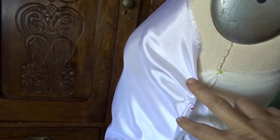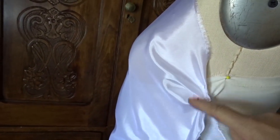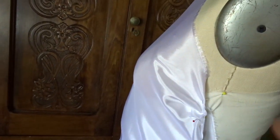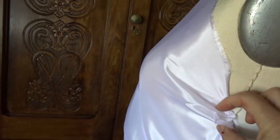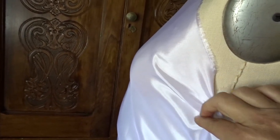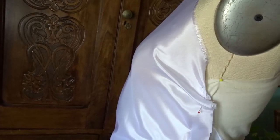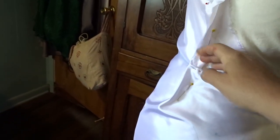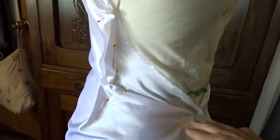All right, so I am putting ease across in this bust area. So it needed a little bit of fullness here. If this was a drapier fabric, I might not have had to do that. It could have even been eased in and not gathered in. And then I have a sway back, so I have taken a tuck in here. So it would actually be a seam across here. And then you can see the back. It would kind of end up fishtailing.